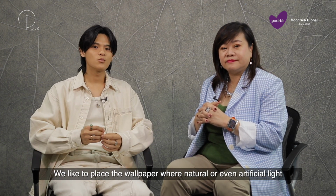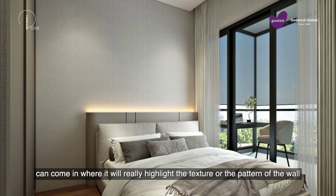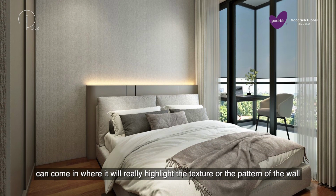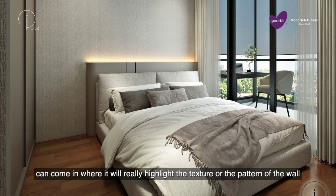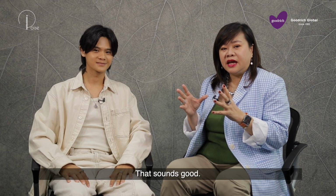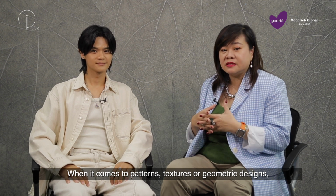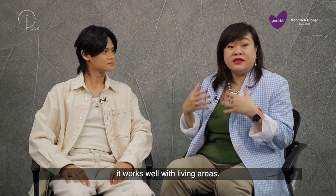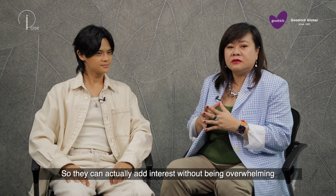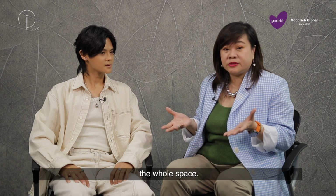We like to place the wallpaper where natural or even artificial light can come in, where you will really highlight the texture or the pattern of the wall in this whole space. Oh, that sounds good. And when it comes to patterns, textures, or geometric designs, they work well with living areas. So they can actually add interest without overwhelming the whole space.